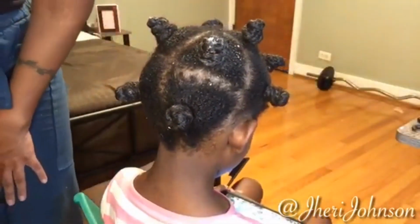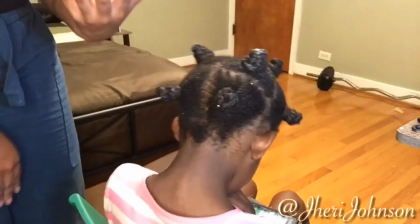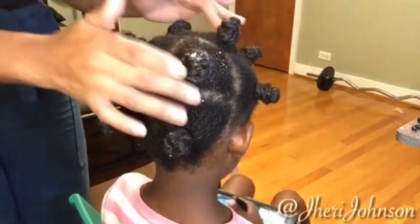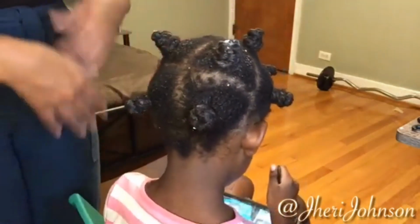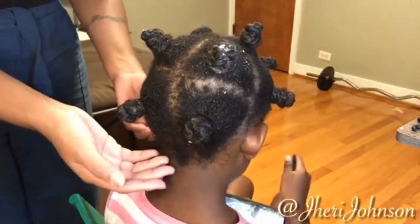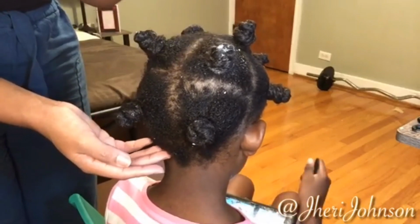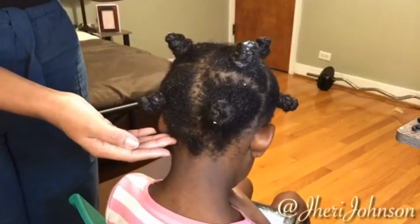Now today is Saturday and I let these bantu knots stay in till Monday morning when she's ready to go to school. That way she doesn't rub the product off on like a pillow, or you know, if she's just playing around and she's doing a headstand or something like that. So I let these bantu knots stay in until we either go somewhere or school Monday.